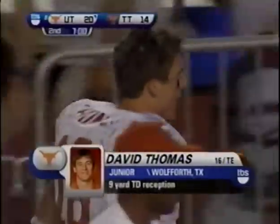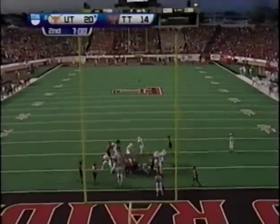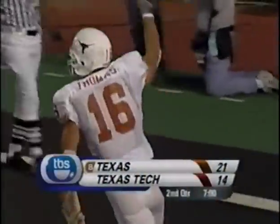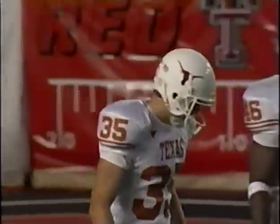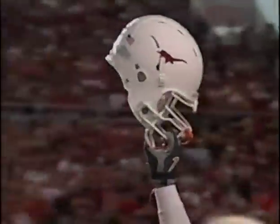And how happy is he? He grew up here in the shadows of Lubbock, Texas. Wolforth, Texas. And the extra point is good. David Thomas with his fourth touchdown reception of the year. He was recruited by Texas Tech, but now he's scoring for the Longhorns. Now 21-14, the Longhorns, number 8 in the country, have taken the lead over Texas Tech.